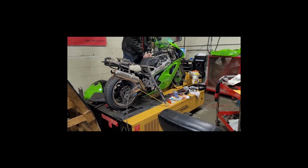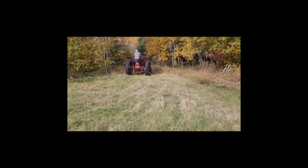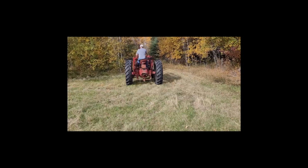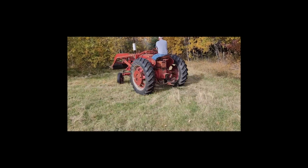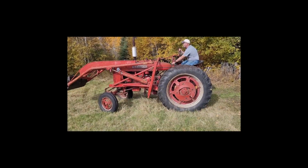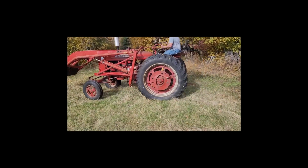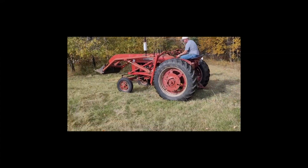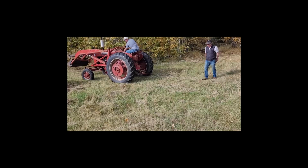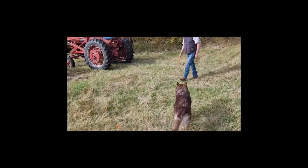That's why Kawasakis make my heart go boom. Now here we are, moving on to Tractor 2. See if we can get this one started. We're just back in this old International Model SM. Don't even know what year. But it's here, and it's running now. Money in the bank, Dave.